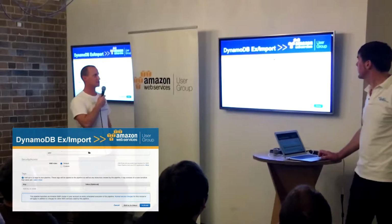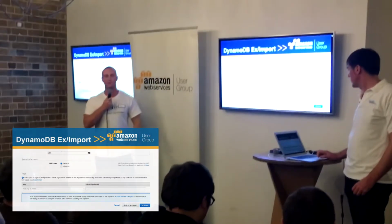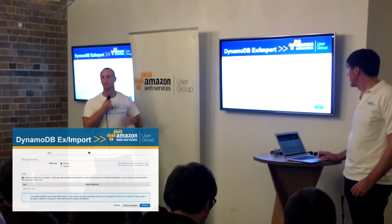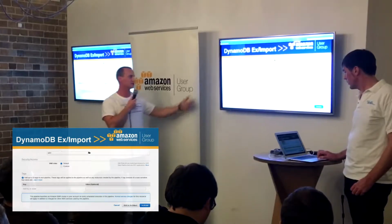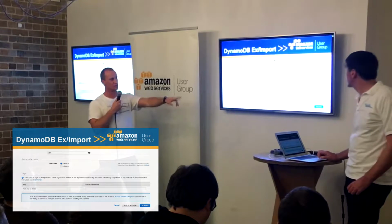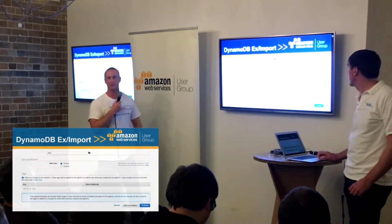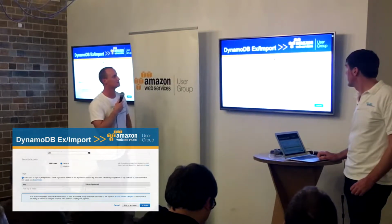This is again on the same screen. So it needs some permission to be able to read from that table. So it uses an IAM role. You can just leave it as default and it will automatically create that IAM role for you to access the DynamoDB table. And like all services, you can add tags as well. And then down the bottom is activate as well. So once you're finished filling out this page, you can hit activate and it will initiate that DynamoDB export.